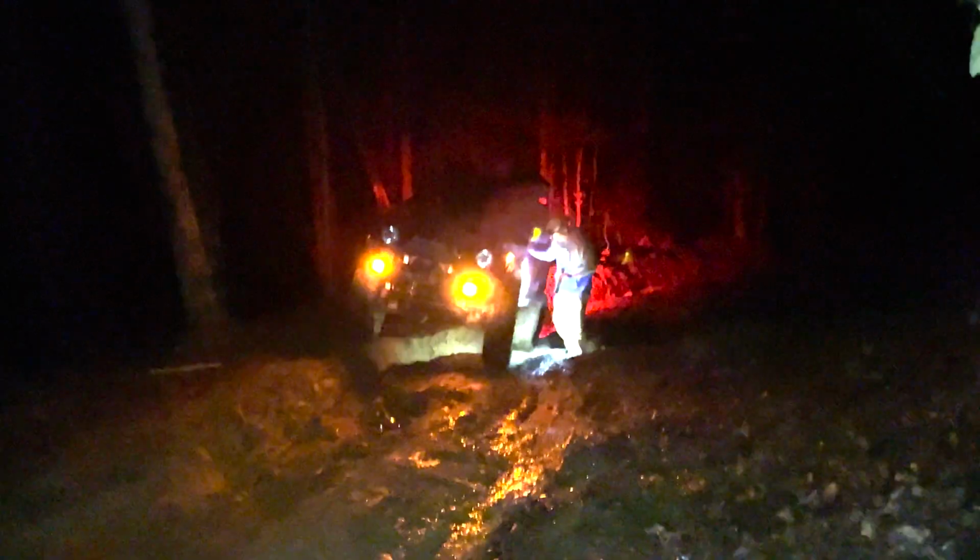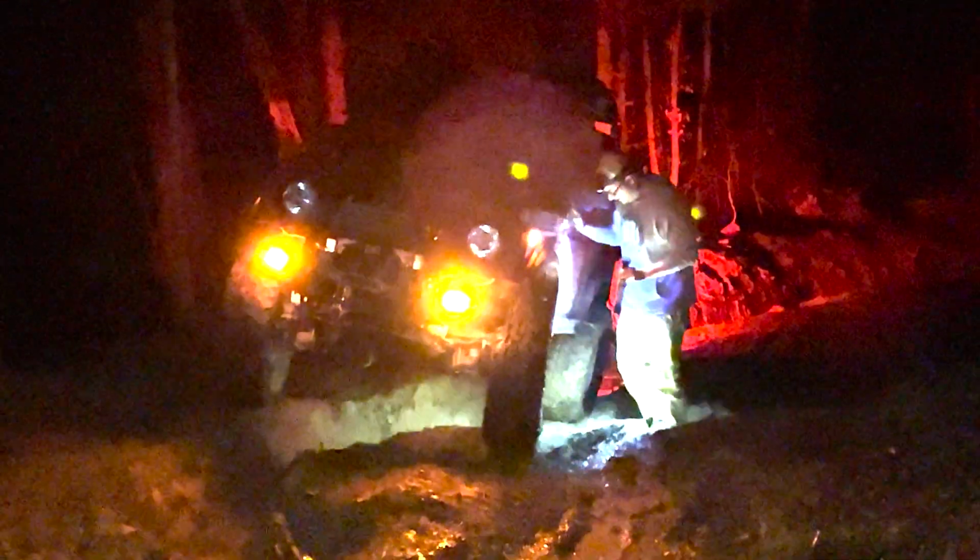Jeff does have lockers on his front and rear, but part of the reason we're doing this is because we're trying to get all the bugs out of his rig. At this point, he had clearly lost his lockers. Don't know if it was a leak or what, but it's basically an open differential at this point.